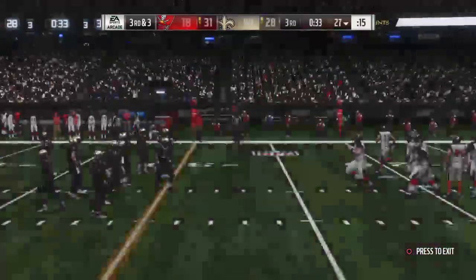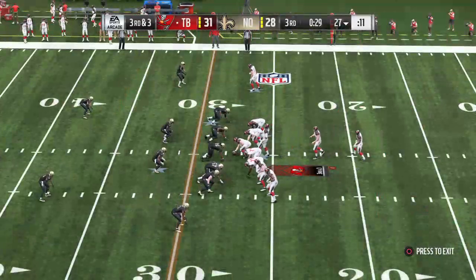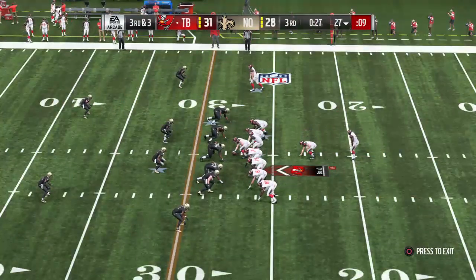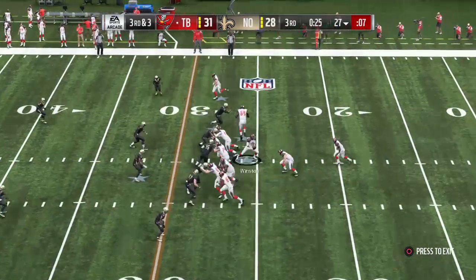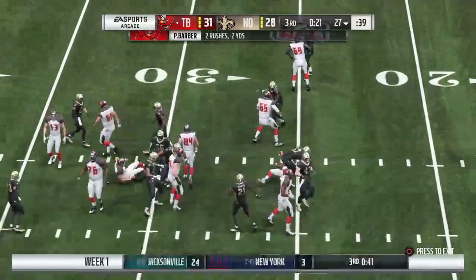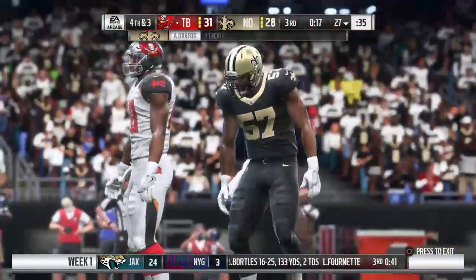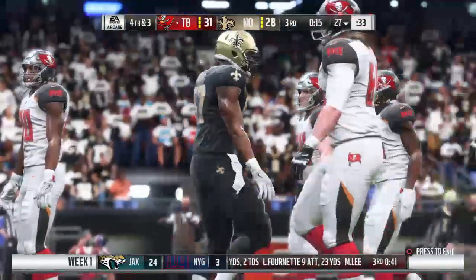A 2nd down completion got him 7. Now here's 3rd and 3. On 3rd down, that's Barber, and he'll get nothing out of that one. No gain there on the play, and that's going to leave him with a 4th down.